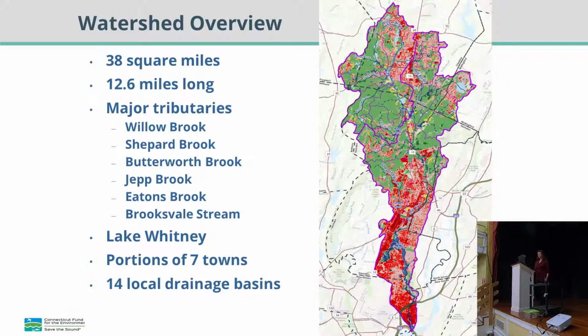Like the West River and the Quinnipiac, the Mill River encompasses both Hamden and New Haven. It's kind of that big swath in the middle of both towns. But then it also takes up a large portion of the town of Cheshire, and then small portions of Wallingford, North Haven, Prospect, and Bethany. It's a 38 square mile watershed and drains basically north to south like all rivers in the area. But a lot of the land use within the watershed, it looks really green on this map, but it's actually a very densely developed river.